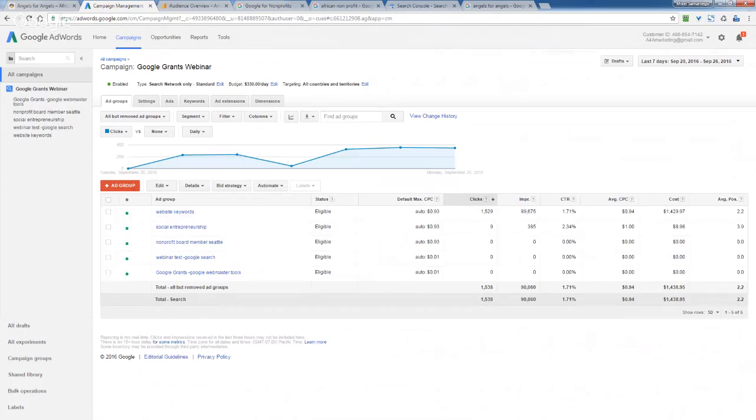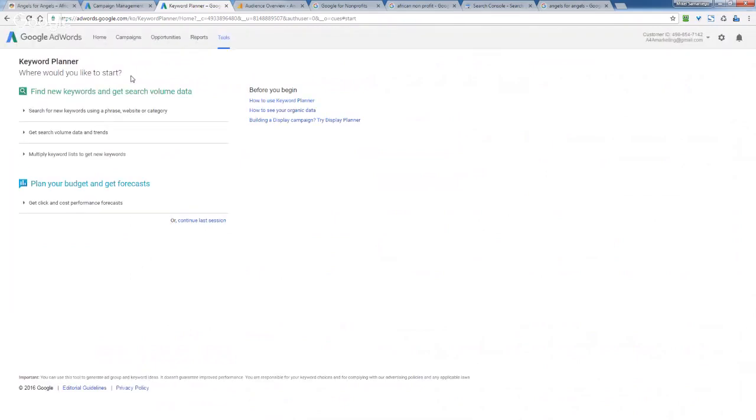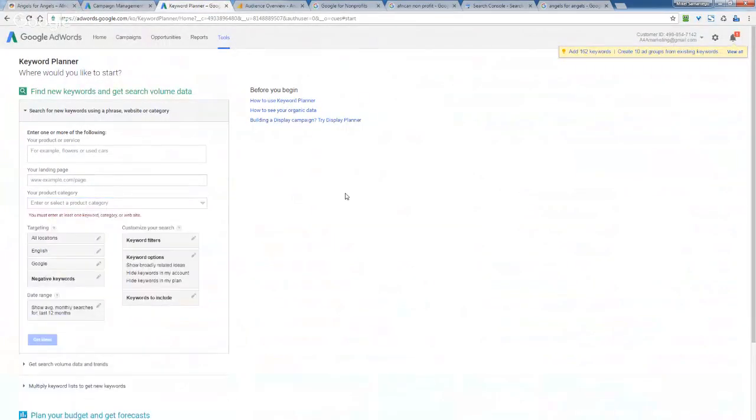And then the third way you can get keyword data without getting complicated is you go to Google AdWords. And we're in Google AdWords. So inside Google AdWords, you'll see up here on the top menu, you can click on Tools, and under Tools, you'll get Keyword Planner. If you click on that, it will take you to this tool of Google's that basically finds keywords for you. It can be as simple as going to your website, copying the URL of your website, and pasting it into the tool. You'll see here 3 sections: your product or service, so basically keywords, or a page on your website, or a category. I think the easiest one is really just pasting your website into the landing page section.